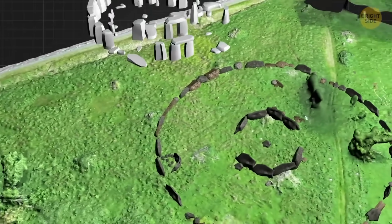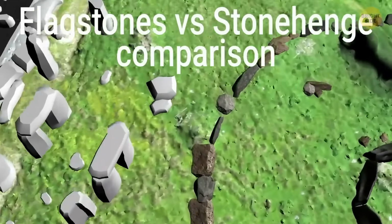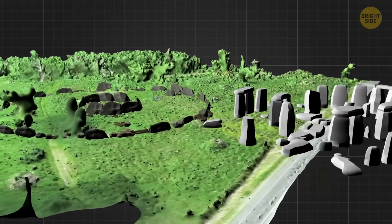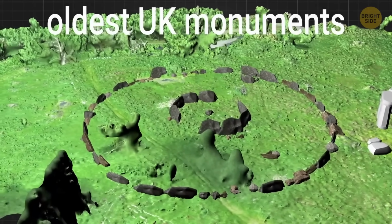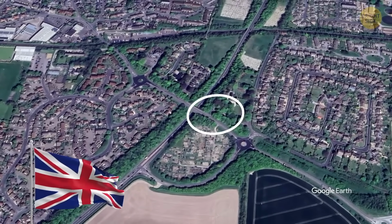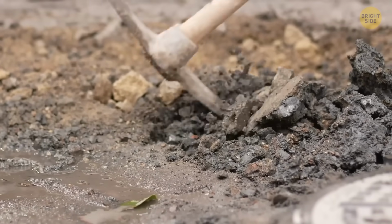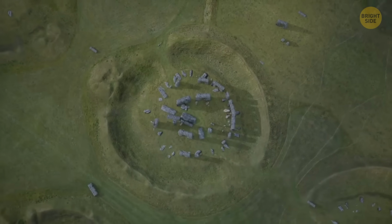Anyway, if we continue with the Flagstones versus Stonehenge comparison, we can't but dwell more on the age of these monuments. Flagstones is older than Stonehenge. In fact, it's one of the oldest UK monuments. It's really special because it's the most ancient big round enclosure ever found in Britain. According to the newest studies, its age is about 5,200 years old.